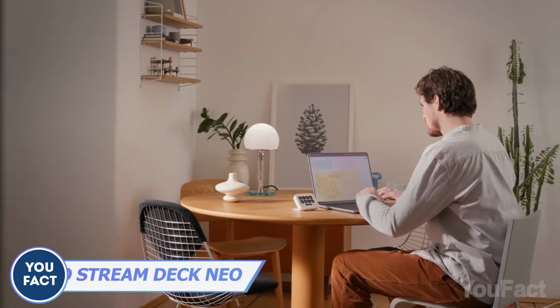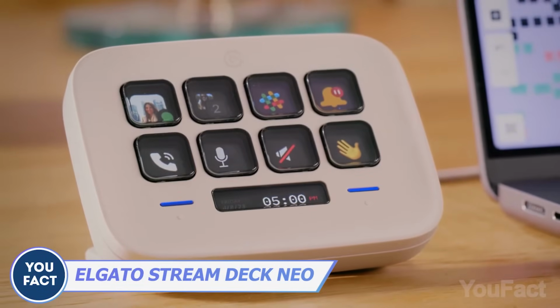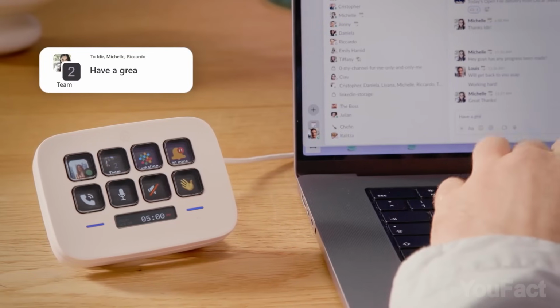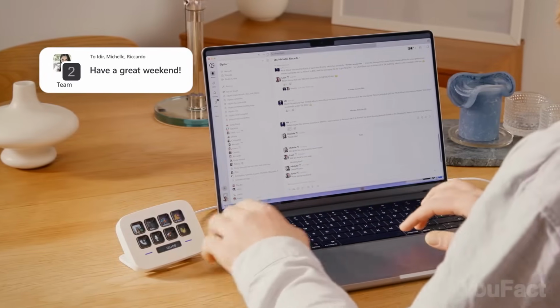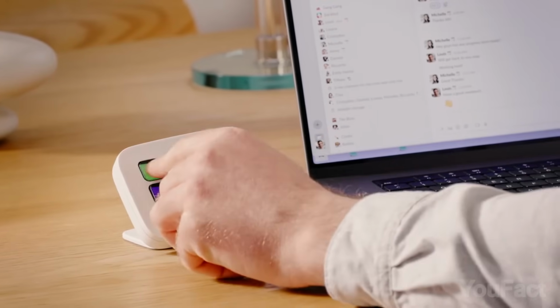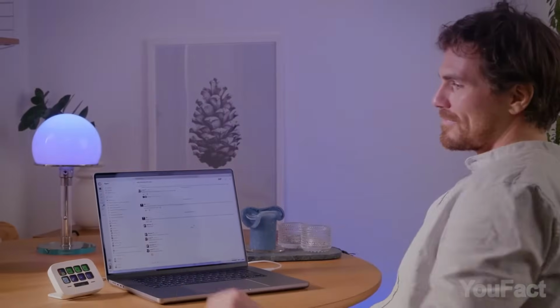Elgato just upgraded your productivity game with the new Stream Deck Neo. This compact version of the popular Stream Deck gives you 8 fully customizable keys and 2 convenient touch points, letting you instantly launch apps, websites, and streamline your daily tasks effortlessly.